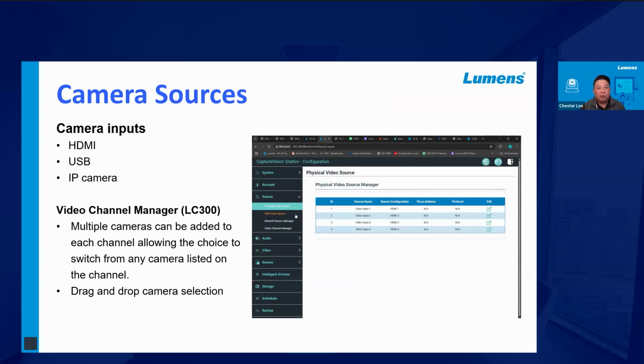So in our devices, we have 3 choices for connectivity: via HDMI, USB, or via IP. Those are the 3 choices that you have for connectivity. As noted, depending on the model, it's 2 to 4 channels that you have. At that point, you can select individual channels to support what type of camera. And in a scenario where you have multiple IP cameras, obviously you can have much more than that. So you can have 2 or 3 cameras loaded up on a specific channel, and as you go through, you can switch between individual cameras to support that. You'll see that feature is built into the LC300, which is the video channel manager.